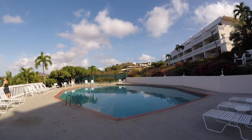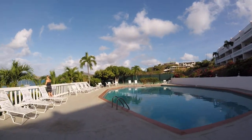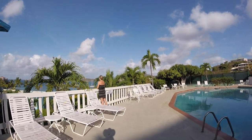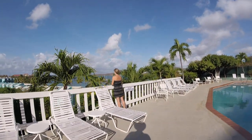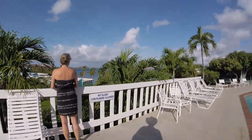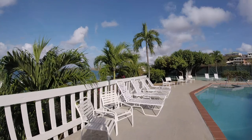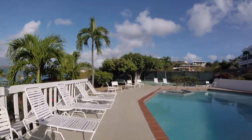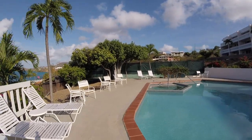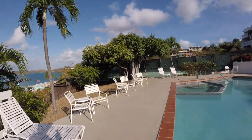You have the second tennis court. And then you have spectacular views from up here. And there's always a nice little breeze going on. So it does cool you off. They do have a little jacuzzi that you can jump in.